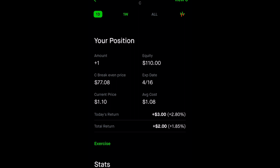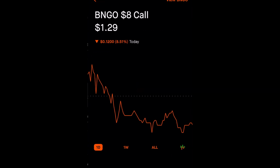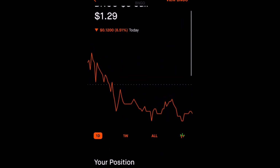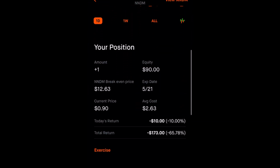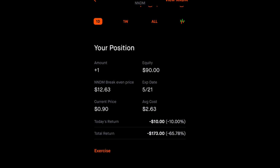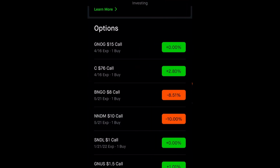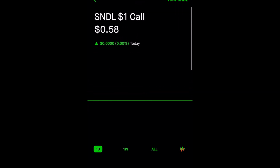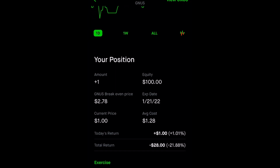So hopefully it starts shifting in the right direction in the next week, so I can hurry and get out of it. BNGO, I'm down 150 in this one, so 53.76%. Nano, down 173, or 65.78% on that. Then Sundial Growers down 35%. And then Genius Brands, I'm down 21.88% in that one.